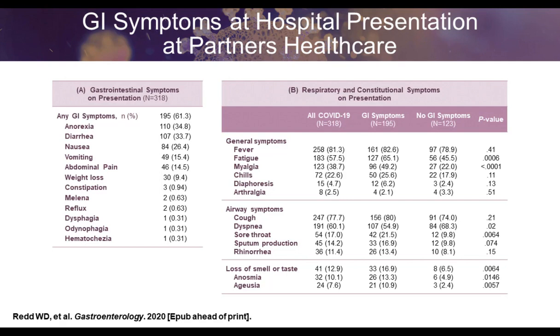This is a study from my institution up in Boston, and what's notable here is that these were all of the patients that came through our hospital systems with confirmed COVID-19, and 61% of patients had any GI symptoms, with the most common being anorexia and diarrhea.